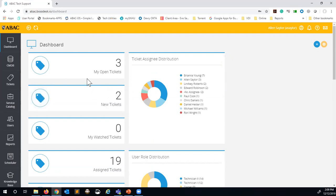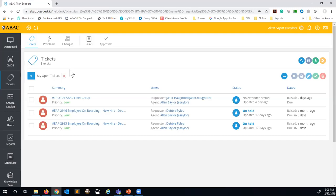One of the other wonderful features is, like here, my open tickets. Instead of coming in here, having to do a filter or set up something, you just click the button, my open tickets, and there they are. And that is something that we've really enjoyed having. Looking at some of our other products, we really didn't have that. So from a tech side and an admin side, that's really great for us.